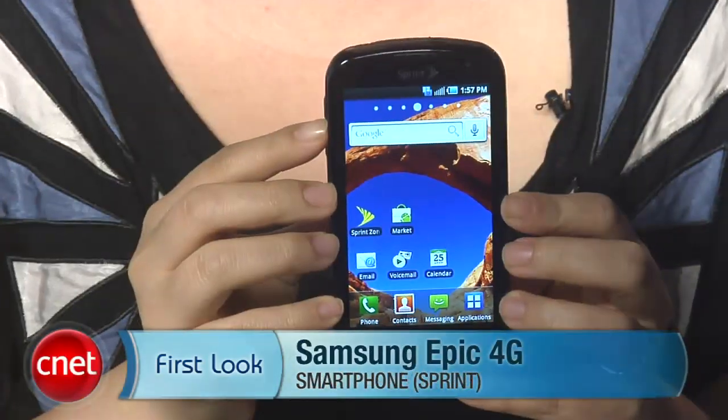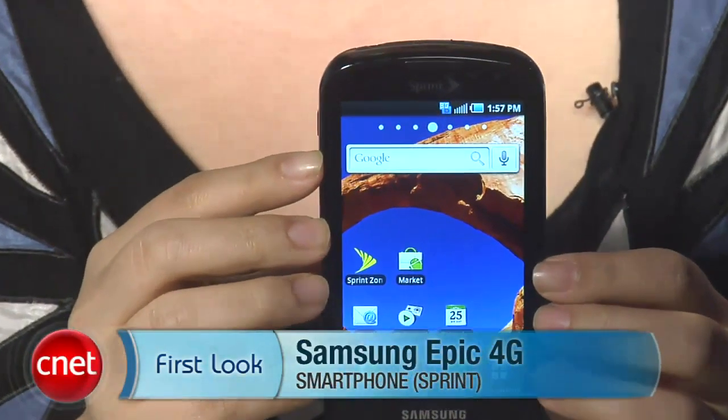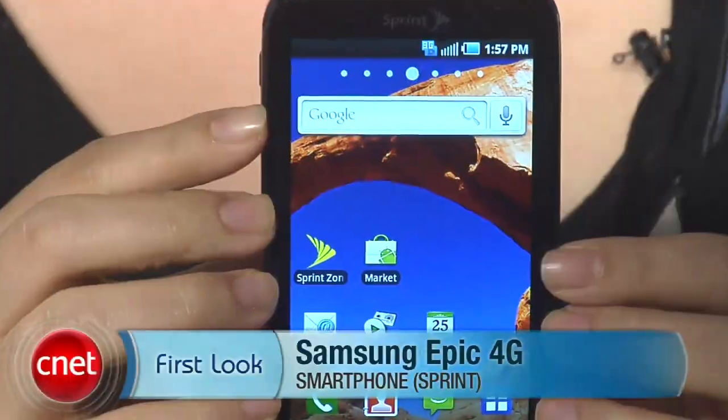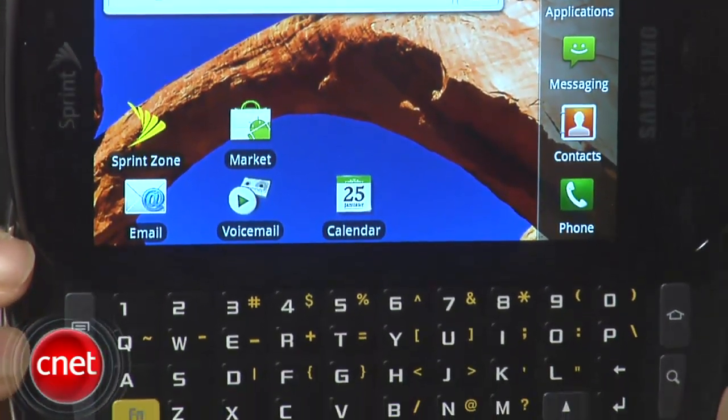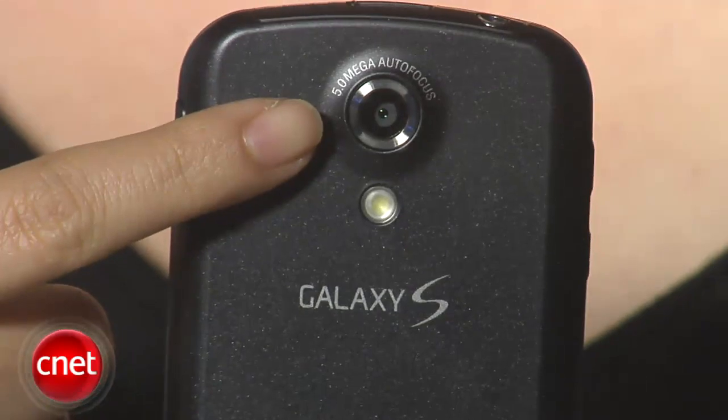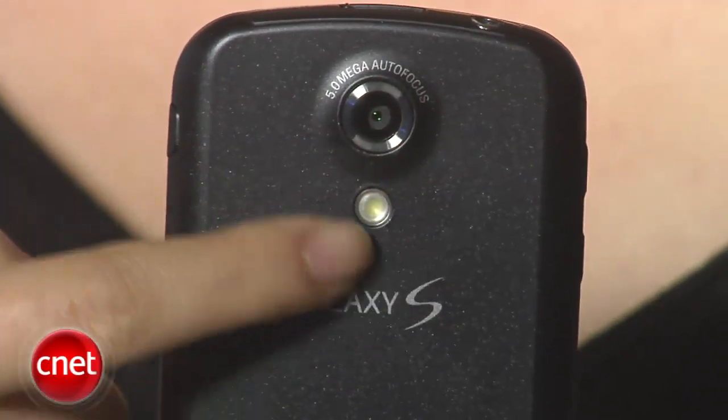I'm Nicole Lee, Senior Associate Editor for CNET.com, and this is a first look at the Samsung Epic 4G for Sprint Nextel. The Epic 4G has the most features and is the most advanced phone out of the Samsung Galaxy S family. As you can see here, it is the only Galaxy S phone to have a physical keyboard, 4G, and a front-facing camera. It is also the only one with a flash LED on the back.